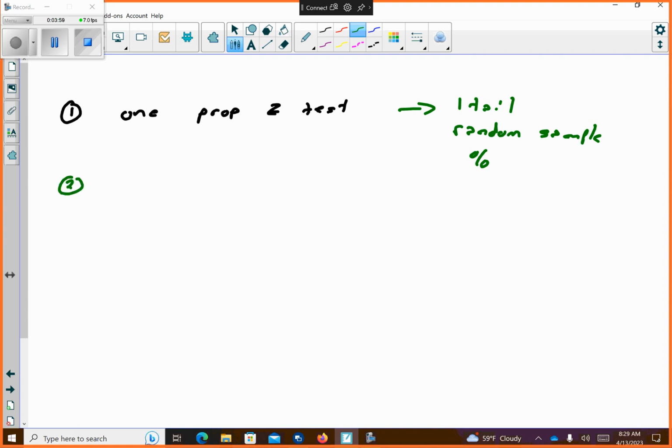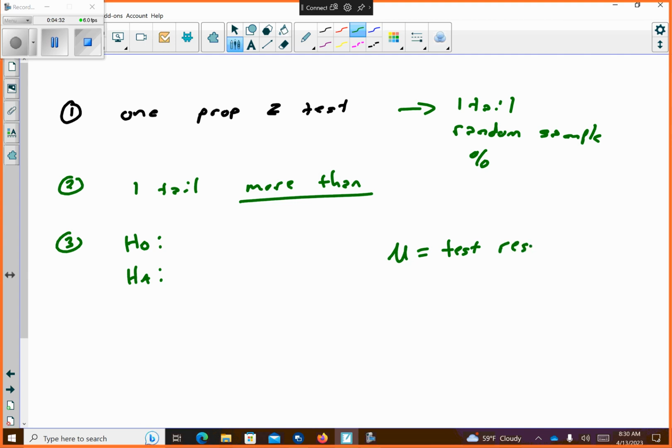Okay, this is already answered above. Is this 1 or 2 tail? It's 1 tail because they're trying to show more than. Okay, if they said more than or less than, it's going to be 1 tail. If they said we wanted to show that we had a difference in our test, then it's 2 tail. All right, they want us to state the null and the alternative. So I'm going to come over here and say mu. Mu is test result. So then I could say, well, is mu equal to the 97%, the original, or is mu greater than 97%? Okay, and there's all the information we need so far.